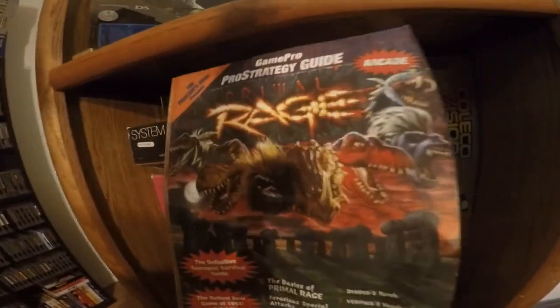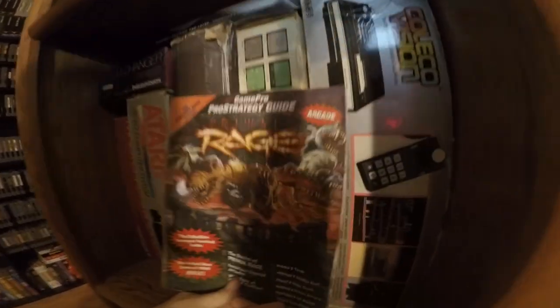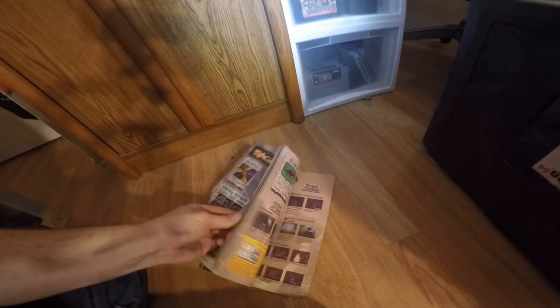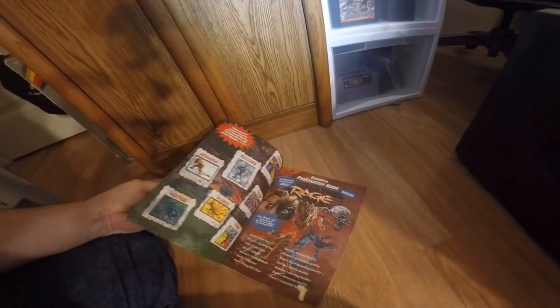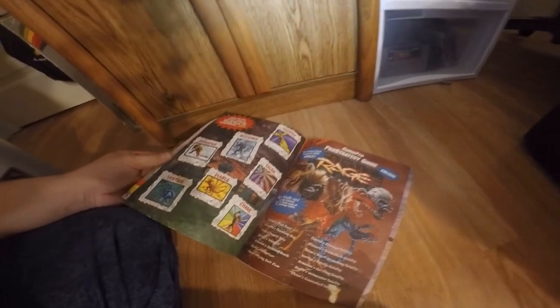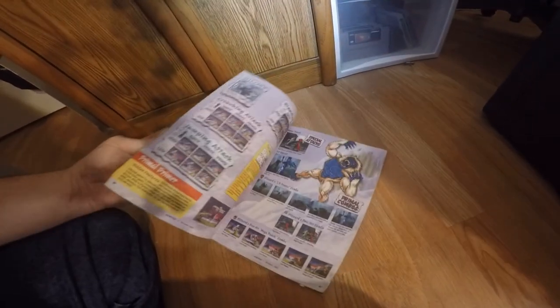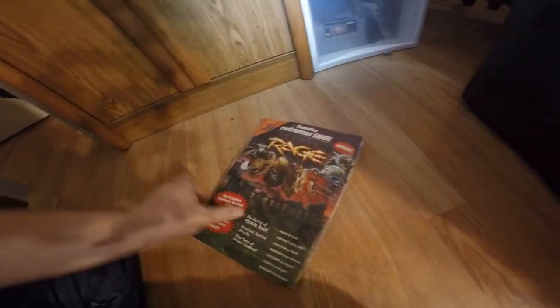Oh, a Primal Rage Strat Guide with CS taped together. These came out of two GamePro magazines, if I'm right. And it's just a strat guide for all the characters in the game. See, yeah, there's the second part. I just taped them together because I was really hardcore into this game when it came out in the arcades. So this was a really cool thing that GamePro had put out.